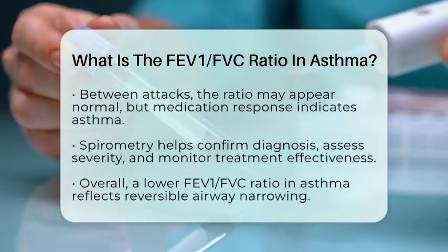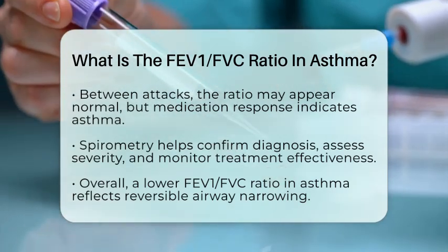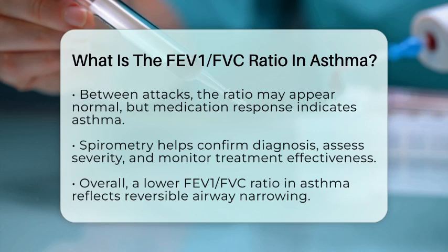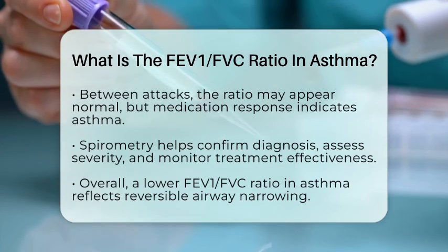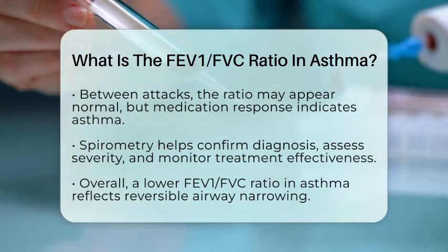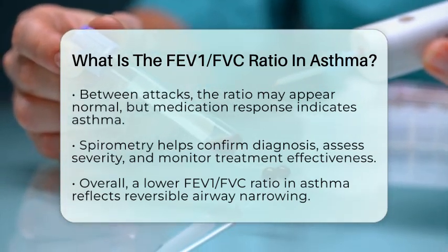In simple terms, the FEV1 FVC ratio in asthma is usually lower than normal because of airway narrowing. But with treatment, this ratio can often improve, showing that the airway obstruction is reversible. That's why measuring this ratio with spirometry is so important in understanding and managing asthma.